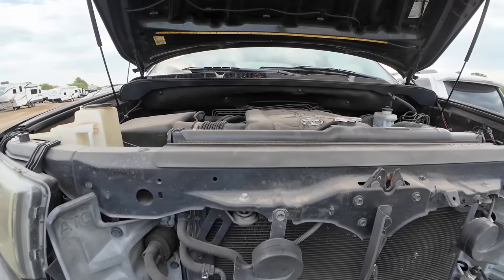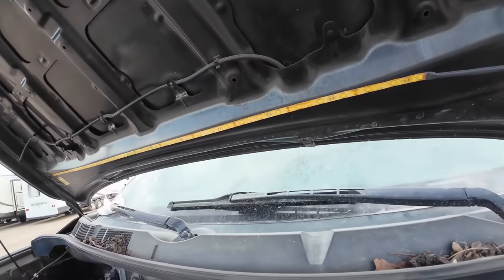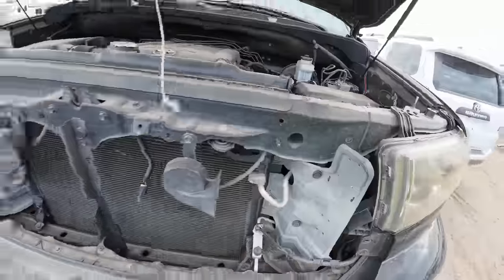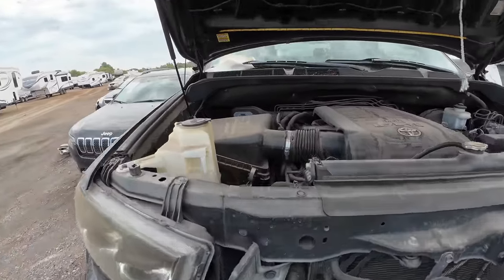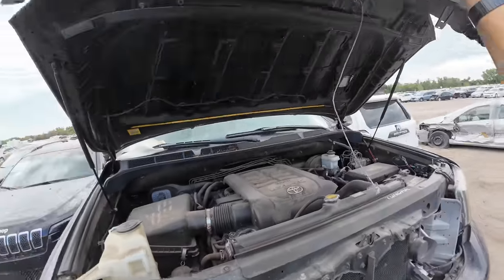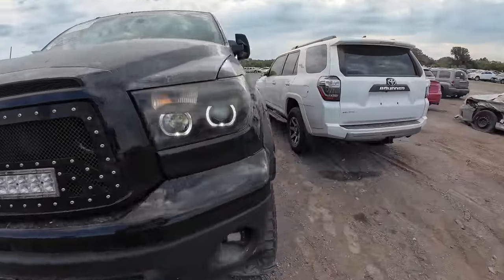It's a piece of rope. Oh, they put LED lights under the hood. That's different. Right there, an LED light strip. You got an American flag. Whoa! Hey! Okay. Another American flag. Well, it does run nice. I'm gonna drop this hood back down.